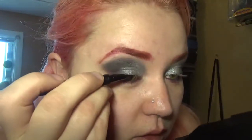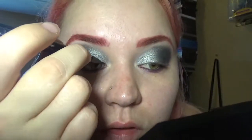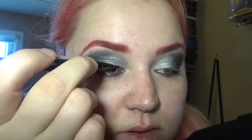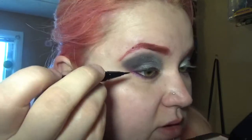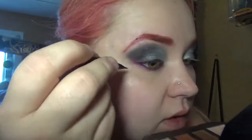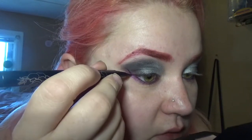Now, it's time for eyeliner. Okay, so we're taking the Kat Von D Tattoo Liner in Trooper. People tell me that they're scared to use liquid liner, that it's daunting, and it can be. My advice to you is just small, little strokes. And then when you do this, just one quick line.